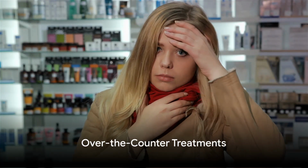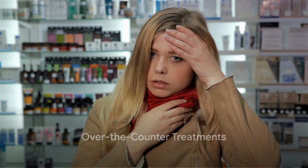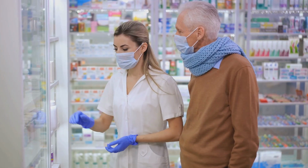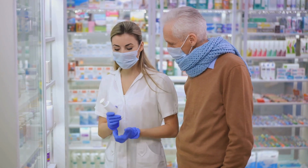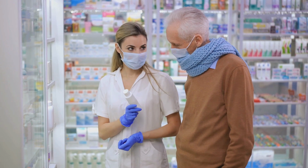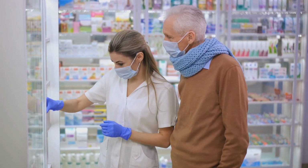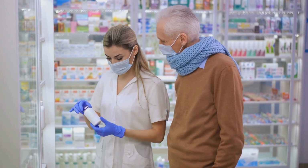Last but not least, let's talk about over-the-counter treatments. Now, while home remedies can do wonders in soothing a sore throat, sometimes you might need a little extra help. That's where over-the-counter treatments step in. Over-the-counter or OTC treatments are readily available at your local pharmacy without the need for a prescription. They come in various forms, each designed to tackle the discomfort brought on by a sore throat in its unique way. First up, we have lozenges.